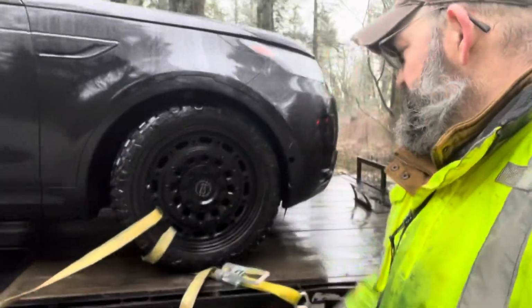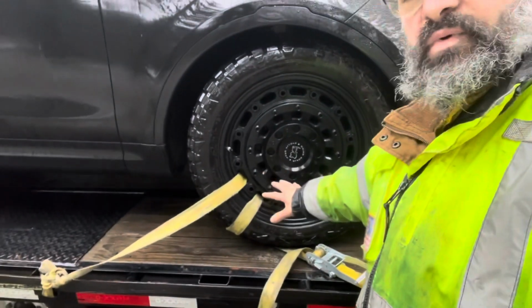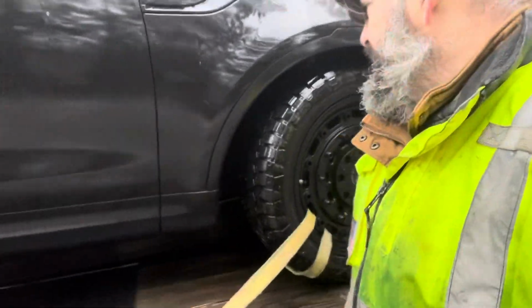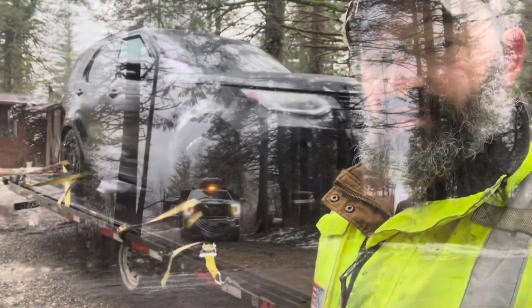Front axle is secured just simply by one in the rear and the front. So we got that wheel wrapped around essentially all the way to the back. And so everything is secured. The vehicle is ready to go. We're gonna get going here so we can make this delivery.